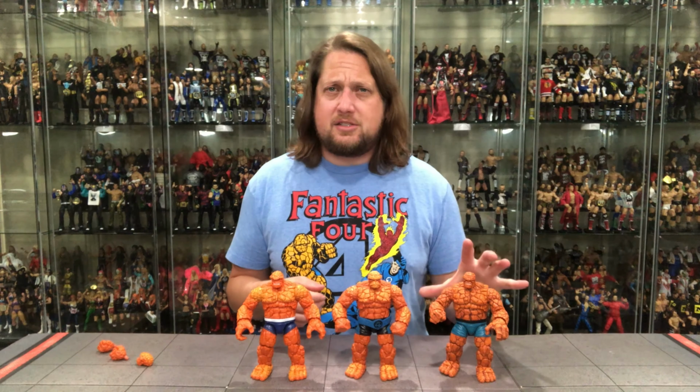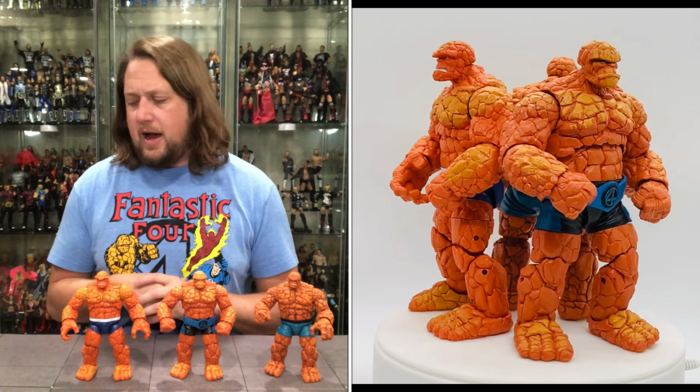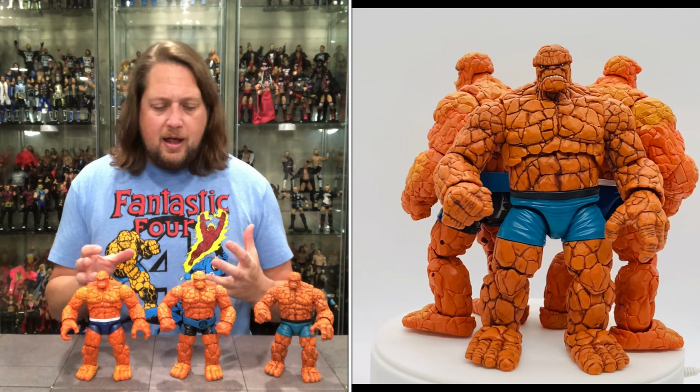But this is the Walgreens exclusive Fantastic Four wave from many years ago. Gosh, it's probably been 5 years, it feels like now. I don't know what exactly it's been. But this is still my favorite thing if I'm going to have to rank these three. I like all of them, though.